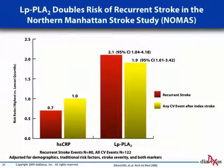Similarly, in secondary prevention of stroke, it was shown in the NOMAS study, which is the Northern Manhattan Stroke Study, that high plaque value doubles the risk of recurrent stroke during the 4 to 5 year follow-up period. Also, this comparison to CRP speaks to the limited value of CRP's predictive value in stroke, as shown on the left, with a relative risk of only about 1.